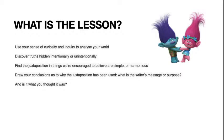Advertising uses this all the time. They give us a truth, but actually we can find the fault lines within that truth if we look closely enough. So keep using your curiosity and inquiry to analyse your world, discover truths that are hidden from you, either intentionally or unintentionally, and draw your conclusions about why juxtaposition has been used. What do you think the writer's message or purpose is? And is it what you originally thought it was?